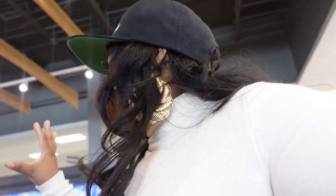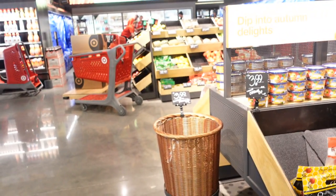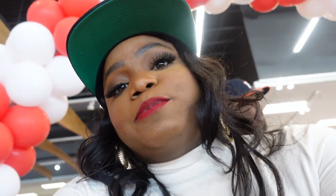But the small area that you see is the produce area. It's not a lot. A lot of people have said that they wish that there was more. But I feel like because it's just open, they're going to wait just to see how people take to it. Maybe they'll add to it. Fingers crossed, because they definitely have the space for it.